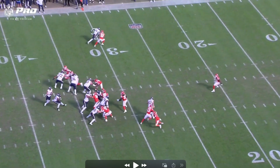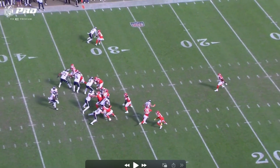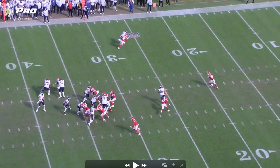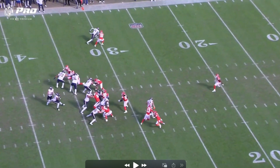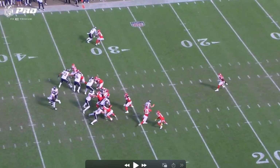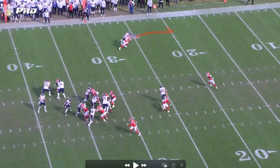So they basically are banking on the fact that they're in a jumbo set. They play action. The Chiefs are going to be expecting run here, and they see if they can get a one-on-one or an easy throw for Nix. And honestly, the read here is just wherever the safety goes, throw to the other guy. You know, if Justin Reed had dropped, this would have been a very easy throw to 82. Justin Reed came forward. Sutton got a step. So the throw is to Sutton.